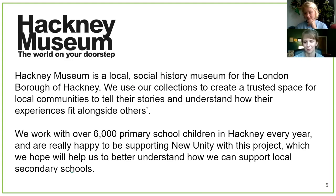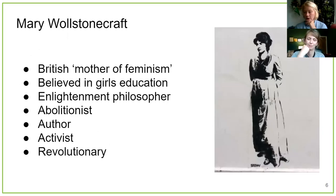lots of different things. Yeah, definitely. So the project that we've worked on with Josie in Hackney Museum is based around Mary Wollstonecraft, and that's because she's a big figure in Hackney. She's of global importance, and the building Newington Green Meeting House is the only surviving building that Mary Wollstonecraft has a direct link to.